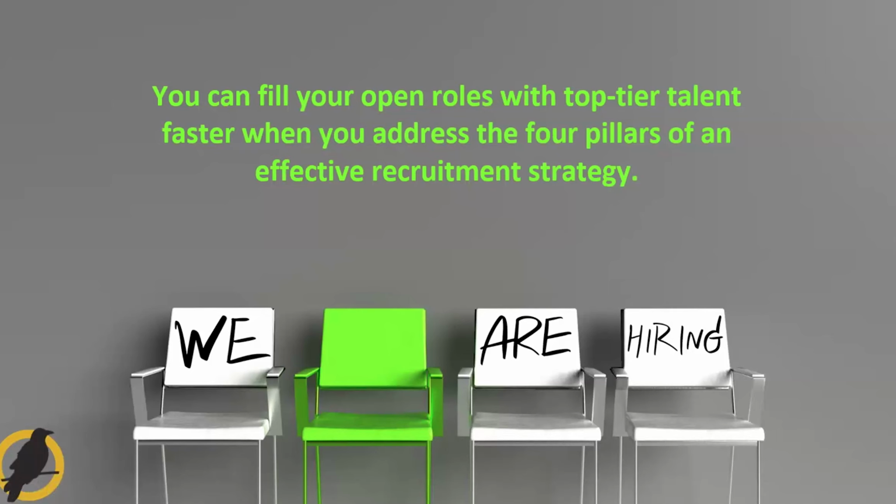When we think about our recruiting strategy, we really believe you can fill your open roles with top tier talent when you address the four pillars we're going to talk about today. These pillars are not a step by step. It's not step one, step two. They're just four things we've got to get in place. You may see as we go through this that maybe you're doing one of them really well. That's awesome, right? Then you can just focus on the other three. People always ask us, well, Ed, with these four things, where do we start? Well, what's the most help needed area? We'll spend time with each of these.